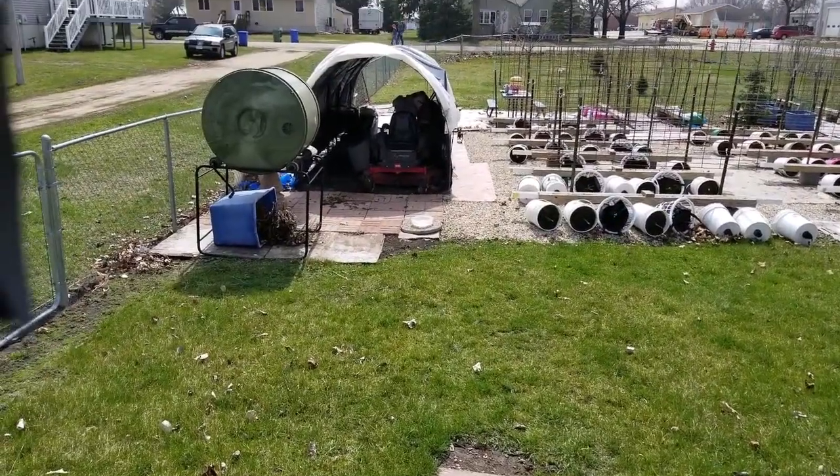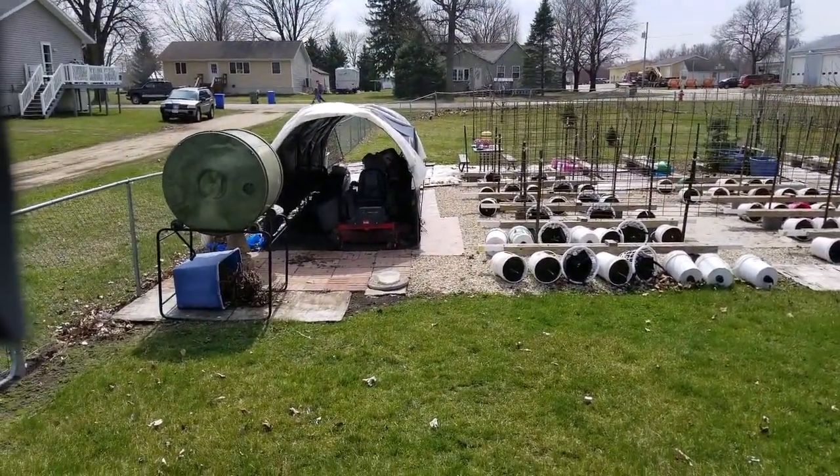And as you can see, naturally my dogs are going down to greet the neighbors as they walk by.